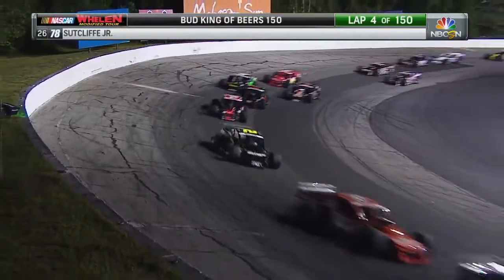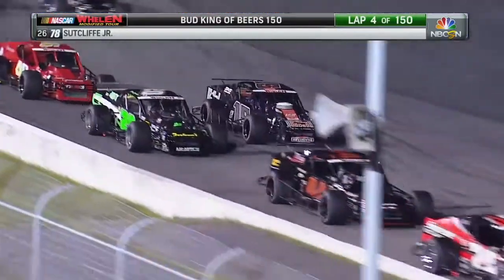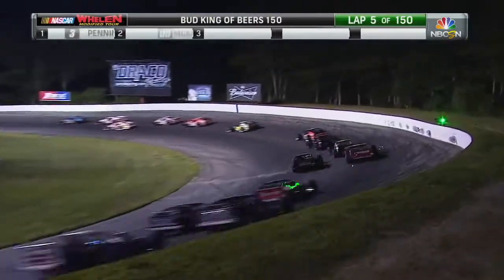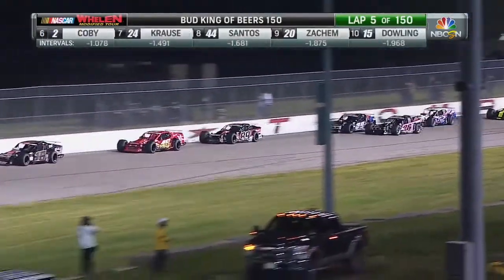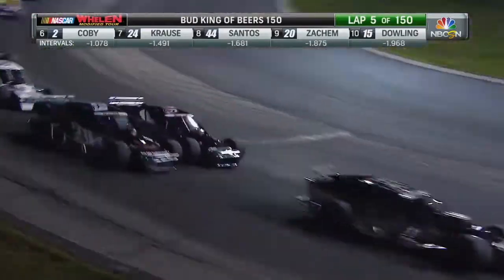Driver out of Massachusetts, John McKennedy. That 0-0 running in 2nd place. Here's a battle back here in 9th. Really enjoy watching Max Zeckham drive, too. That's another young talent in this tour. Yeah, he just seems like he hangs out between 8th and 12th, and at the end of the race, he always comes in with a really decent finish. Max is in the 20 car.